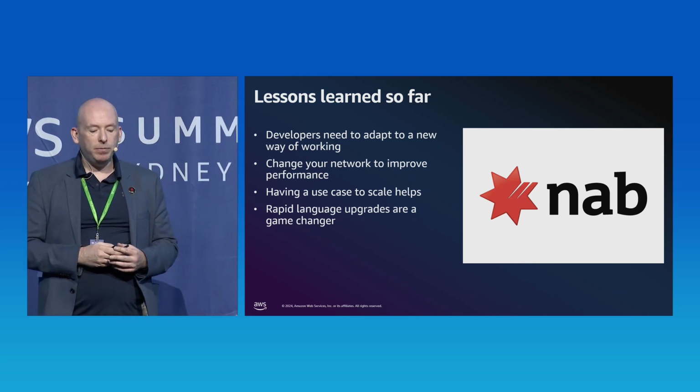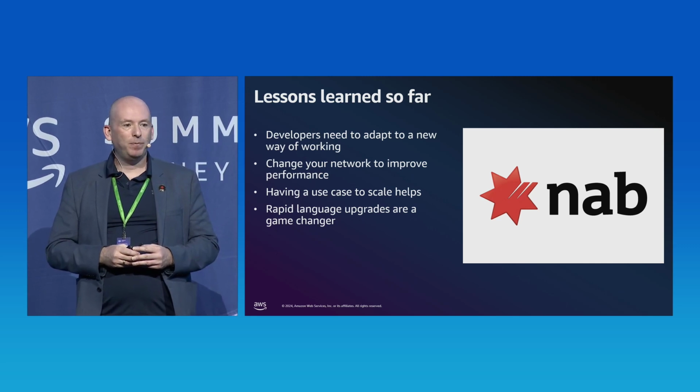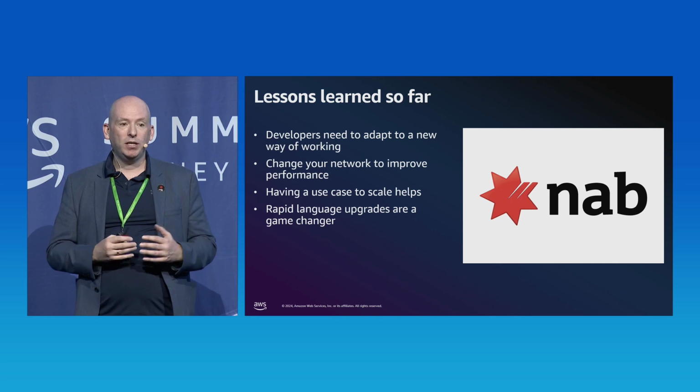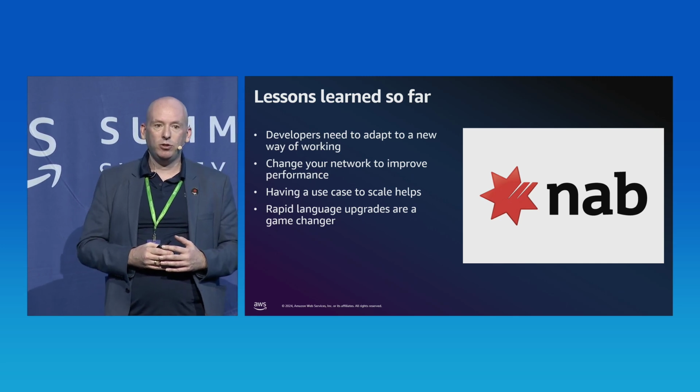So I think that's our overall experience in NAB. It's been good so far. These tools are new. We've got a lot still to learn, and we're looking forward to scaling this out to other engineers in our environment and getting good use.